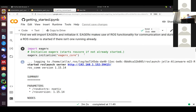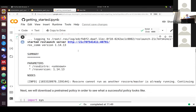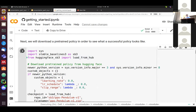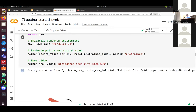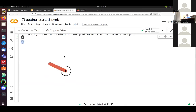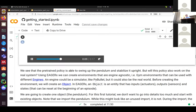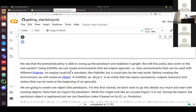So let's get started. First, we will import EAGERx and initialize it, which is basically what this cell says. Next, we will download a pre-trained policy from Hugging Face and visualize this policy on the OpenAI Gym pendulum. Here we see that the pre-trained policy is successful in swinging up the Gym pendulum. We can try to use this policy directly on the real system, but it's not so likely that this will transfer directly.